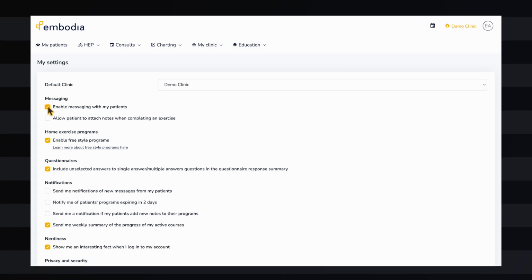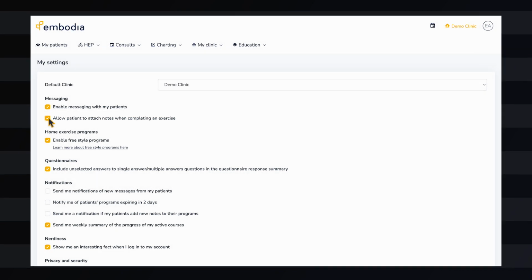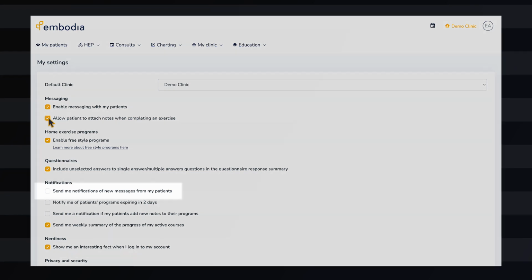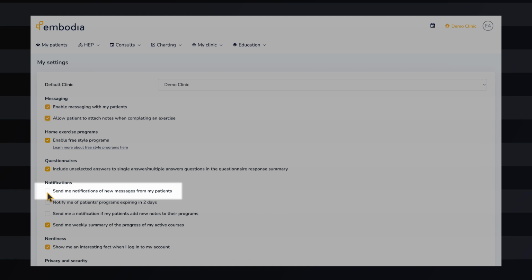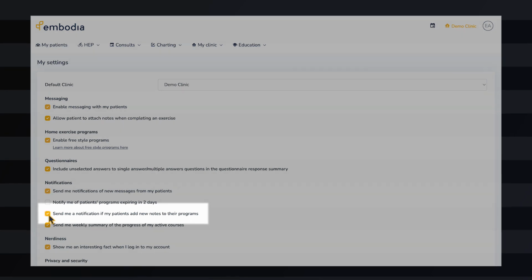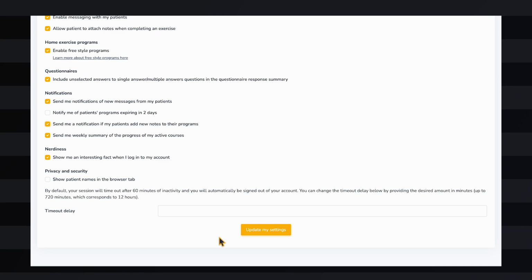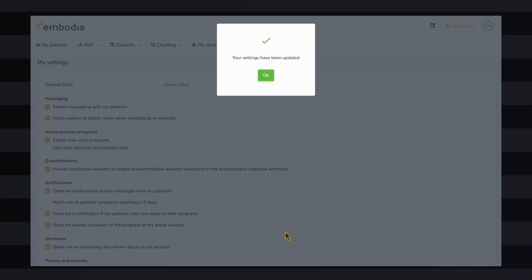To allow patients to attach notes when completing an exercise, check the Allow patients to attach notes when completing an exercise box. You can also choose to be notified when your patients send you a message by checking the box next to Send me notifications of new messages from my patients, and of patients adding new notes to their programs by checking the box next to Send me a notification if my patients add new notes to their programs. After making your selections, click on Update My Settings at the bottom.